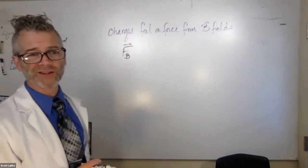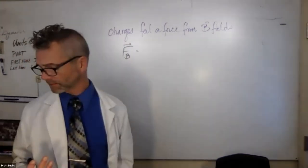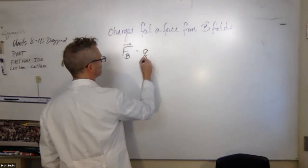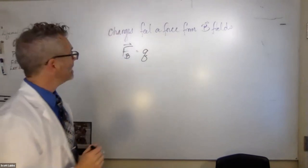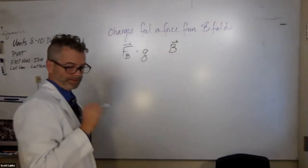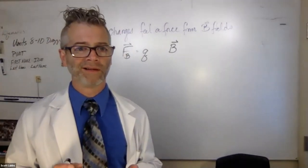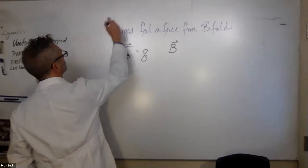Now the magnetic force that is on a charge depends on a couple different things. It makes a whole lot of sense: it depends on how much charge there is. More charge means more force. It also depends on the magnetic field strength. That makes sense. But then there was this interesting little thing. It really depended on the charge moving. So it's not simply that charges feel a force.